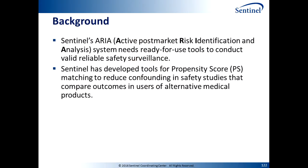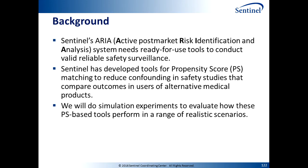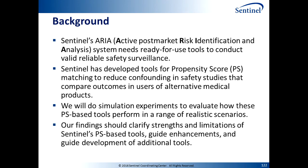ARIA includes some tools for propensity score matching designed to reduce confounding in safety studies using observational data. We're going to be doing simulation experiments to evaluate how these propensity score-based tools perform in a range of realistic scenarios. And we're hoping that our findings should clarify strengths and limitations of these tools and guide enhancements to them and development of additional tools.